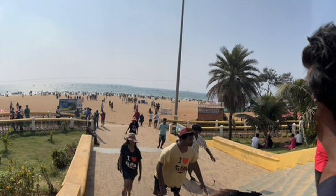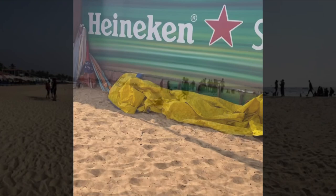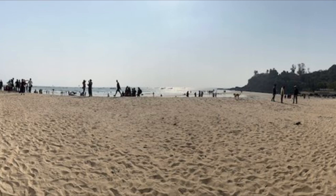We are visiting Baga Beach. As you can see in the background, it is very famous for parasailing, windsurfing, wakeboarding, kite surfing, jet skiing and many other activities. People spend a lot of time here. It is very close to Calangute Beach. Usually this is the main area of Goa, North Goa I would say.